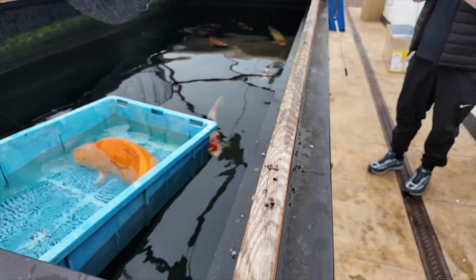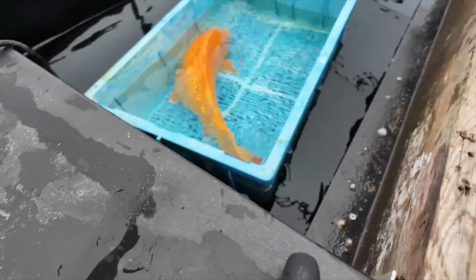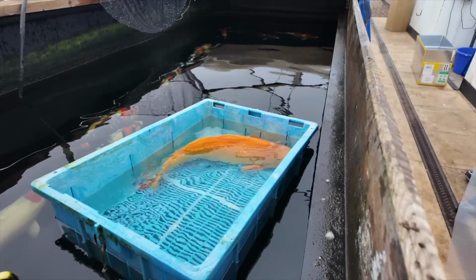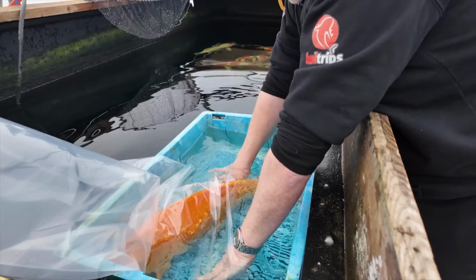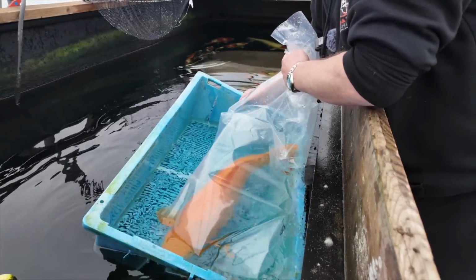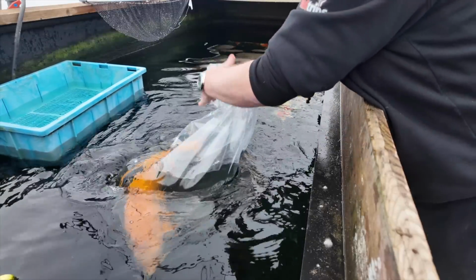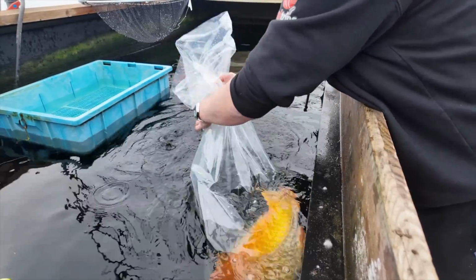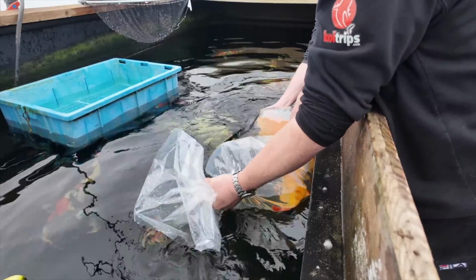As you can see, some body on it. Put some water in it first and then we'll move it over. Come on, big girl. Beautiful. Grab them corners, mate. 1, 2, 3.